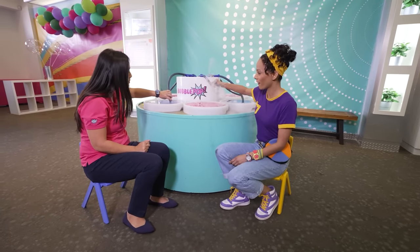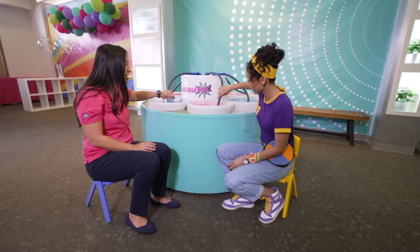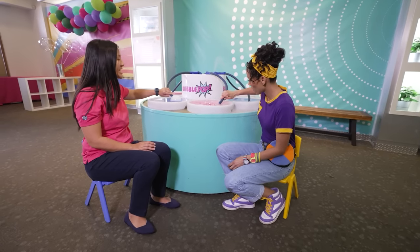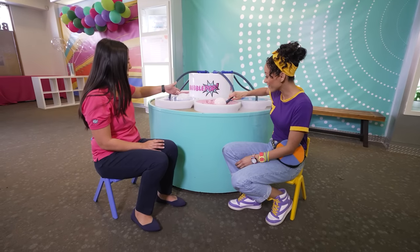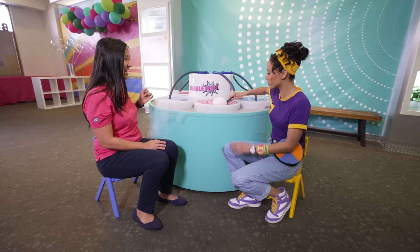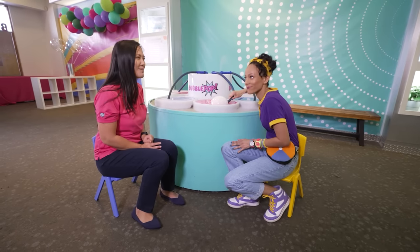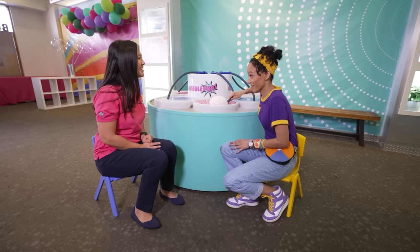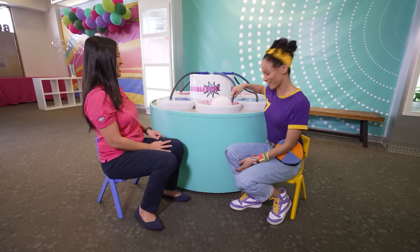Isn't it neat? So we can put it here in our bubble solution, we turn it and it can trap the fog inside the bubble. Wow, and now you have a smoke-filled bubble. That's really neat. It was kind of like a crystal ball. Yeah, and you know what's really cool? Remember last time how we put a bubble in your hand? Yep. Would you like a smoke-filled bubble in your hand? Yes, I would, thank you. All right, let's do it.